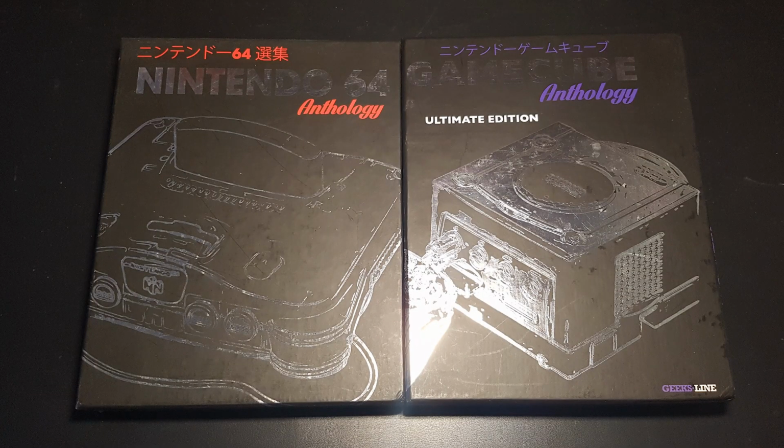So, if you've seen what the Nintendo 64 Anthology is like, you pretty much have a good idea of what to expect. The GameCube Anthology is an exhaustively researched book, featuring a look at every GameCube game from every region, as well as a detailed history and a look at the hardware. Just about anything you can think of that is at all related to the GameCube is in here.